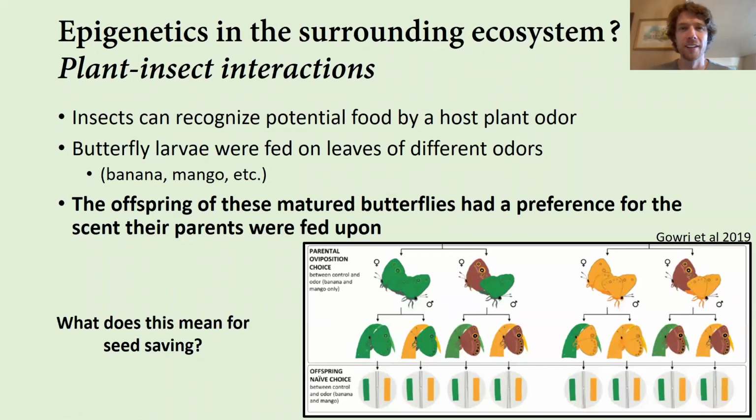And here's another great example. It's a little different, and it's about the feeding preference of butterflies. What they did is the butterfly larvae were fed on leaves of different odors. The leaf odors were banana or mango. And then the offspring of these matured butterflies ended up having a preference for the scent of the leaves that their parents were fed upon. So it's not like the parents showed their offspring where to go. It's just that the larva fed on that leaf, grew up into a butterfly, and then the larva from that butterfly ended up liking the same type.